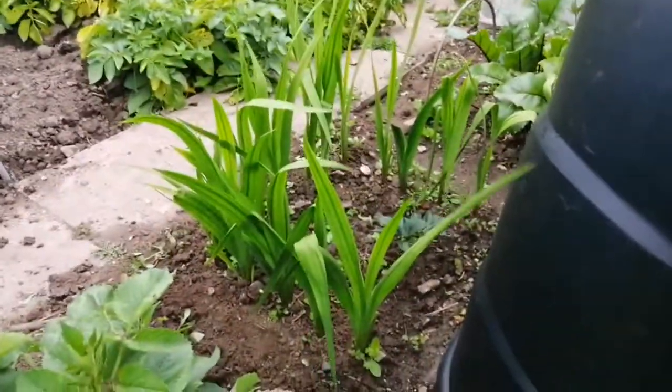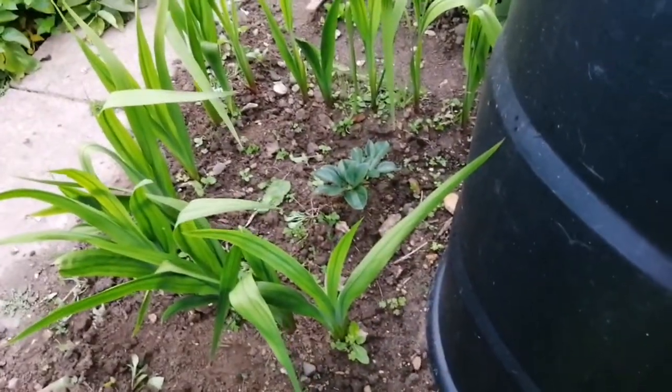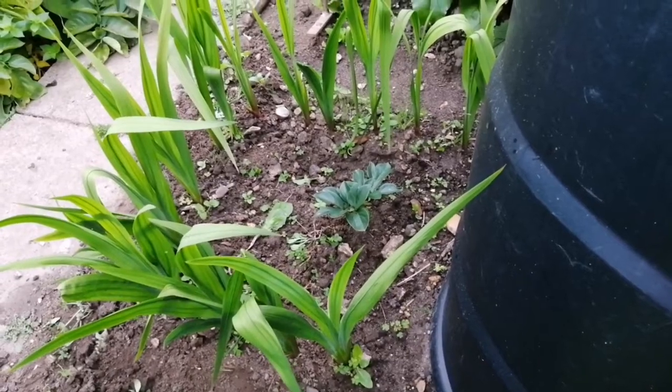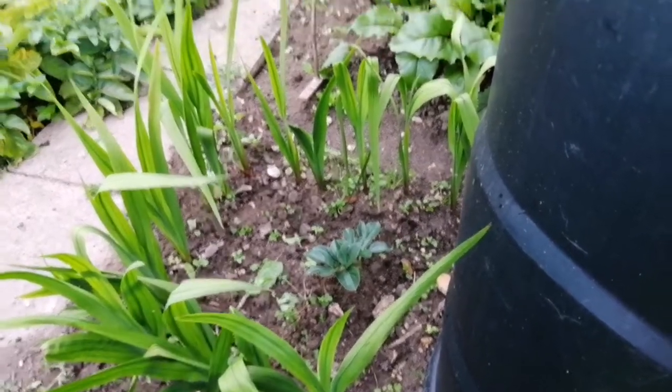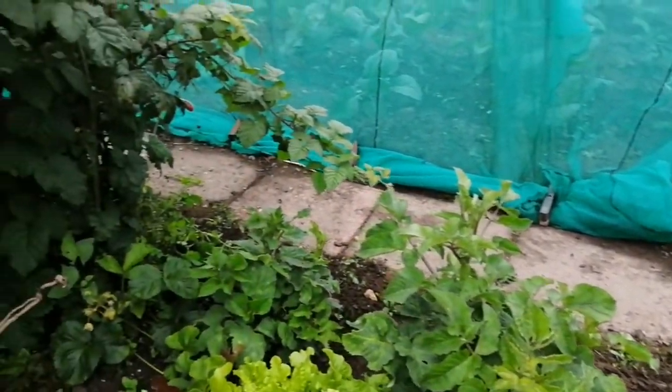Behind, I have the sword lilies growing and the peony, which hasn't put on much growth, but I think its heyday will be next year. So it's alive and it's doing well. I'm happy with it.